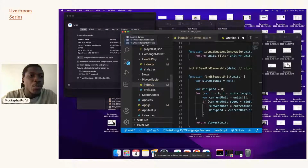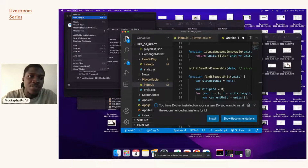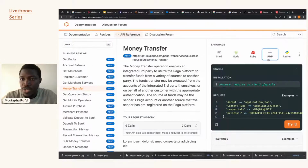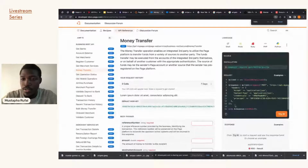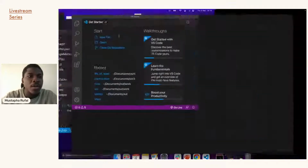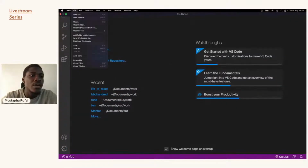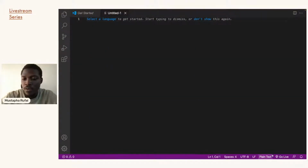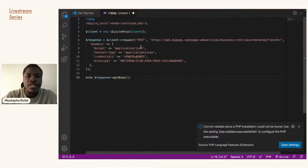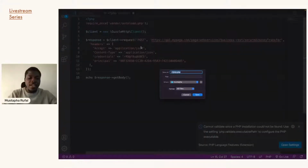So you can open your code editor. Doesn't have to be VS Code. As I have a VS Code editor here, let me just copy this and see. All right. I think we are good. I have it here. Let me have a new file here. Let me pick PHP. Right. All right. So you can see almost immediately.